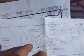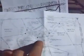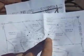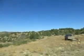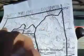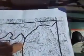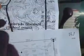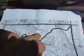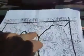We're facing north. This map is facing north, and we are sitting about right here. So the tract's going to go off in that direction to the northwest along the hilltops this direction. So a portion of this mesa top right here is a part of Tract 3. You can see we're at 6,800 feet.